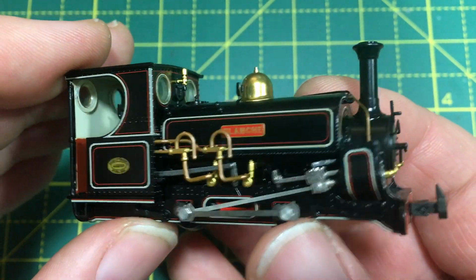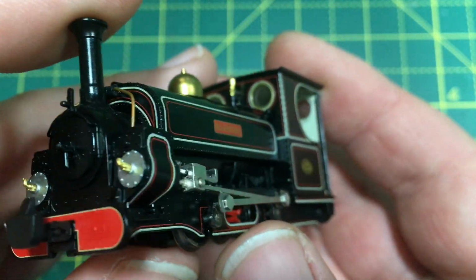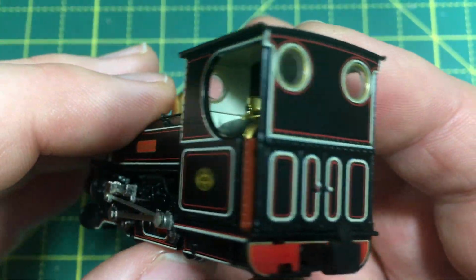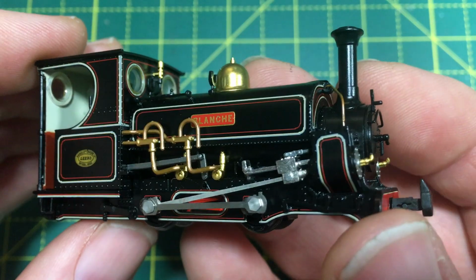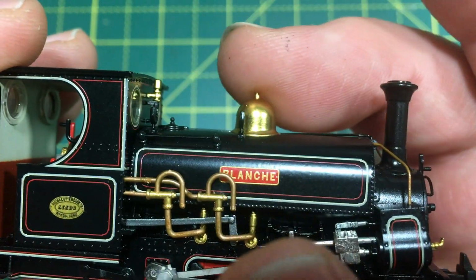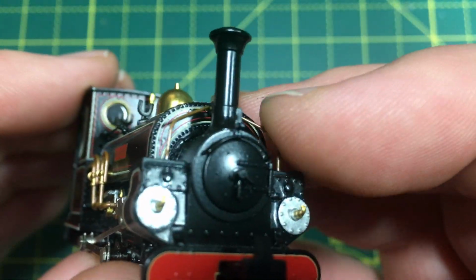So we come now to the scores. First up is build quality, and actually I'm really impressed with how well this model goes together. There's no sense of any of the parts being fragile. None of the detail feels like it's at risk of being damaged with handling. And even this pipework, the whistle, the tip of the dome, all of this does feel pretty robust.